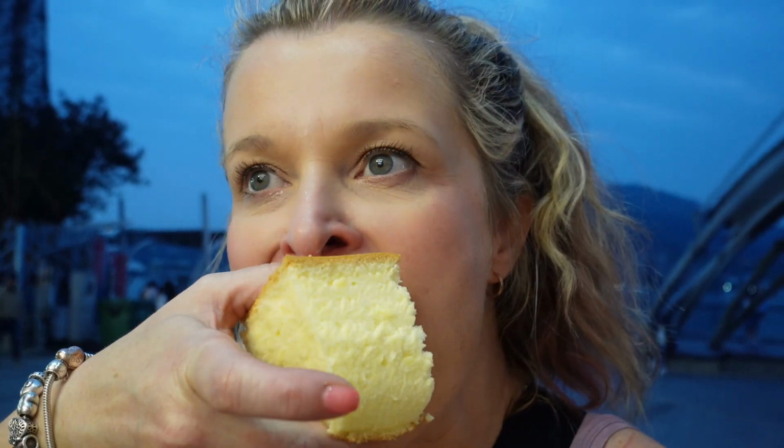So we got this traditional Taiwanese castella cake, and it's super fluffy and still warm. It looks almost like a cross between a sponge cake and a cheesecake. It's a little bit eggy and not too sweet. Kind of like a really light, fluffy cheesecake and a sponge cake. And it's really tall. There's about three shops selling this down in the Tamsui Old Street, so well worth checking out.